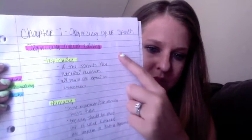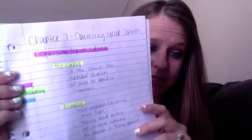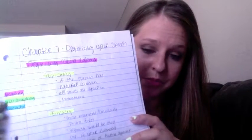This is what my notes look like. I was taking my Chapter 7 notes on organizing main ideas. This is my heading, my main ideas, and my subheadings are just the ways that you can organize a speech, your main ideas. My key right here, headings, subheadings, and vocab, just so I know what to look for if I'm looking for something specific. And my vocab is on this page. If it were to be mixed in, I would know that anything highlighted blue would be a vocab word.